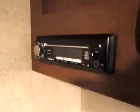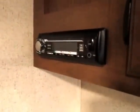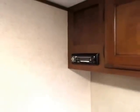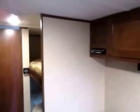Just basic stereo for entertainment, AM, FM, CD here. You can plug a little auxiliary input here if you want to, take your phone and hook it up, or an MP3 player or something like that. It's got all kinds of USB inputs. You can do all kinds of fun stuff with it.